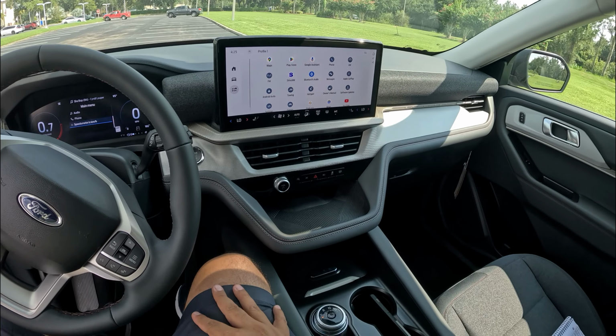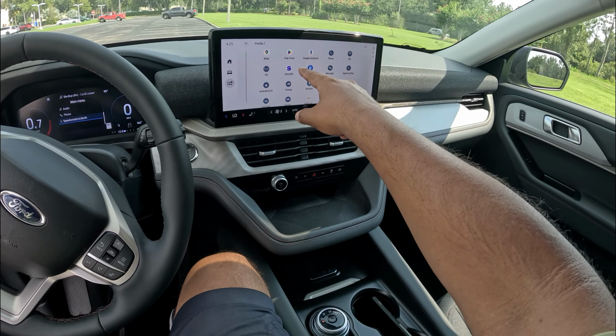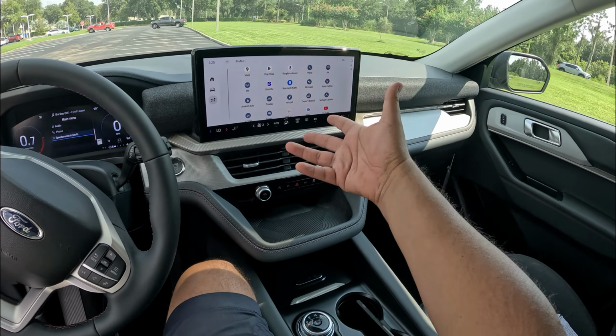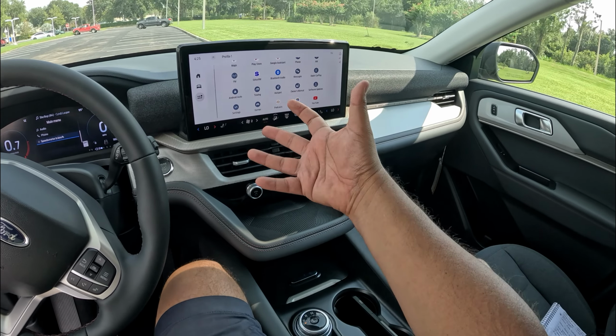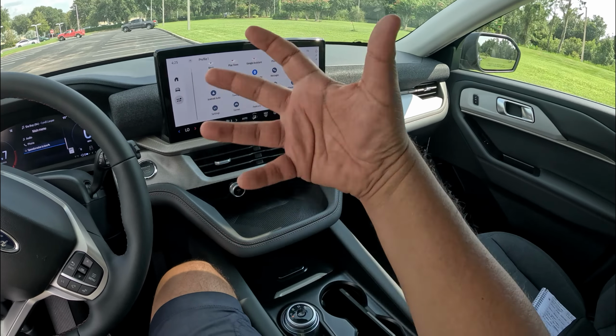Now here we come to the maps. As you can see, we got Maps, Apple Store, Google Assistant. It's got Google Maps, Android Auto, Apple CarPlay, Alexa, all the assistants you can use up here. Messaging, Bluetooth, you can see, guys. Sirius, you got all kinds of stuff. Now the biggest thing you can do is now watch movies, watch YouTube as well.